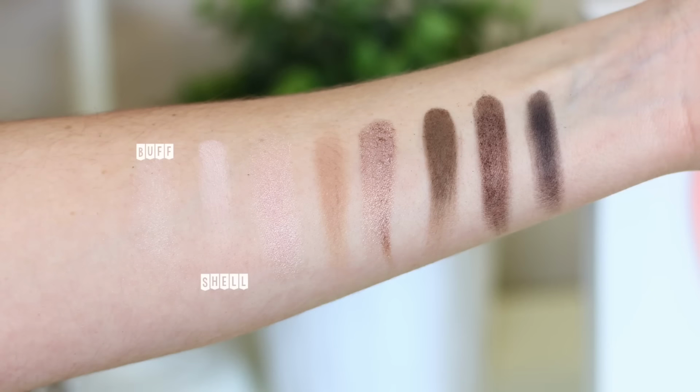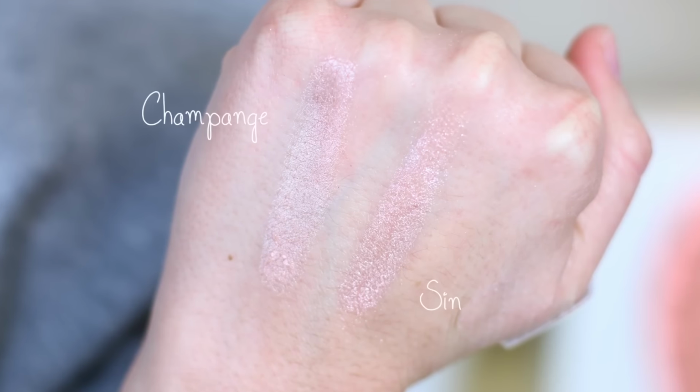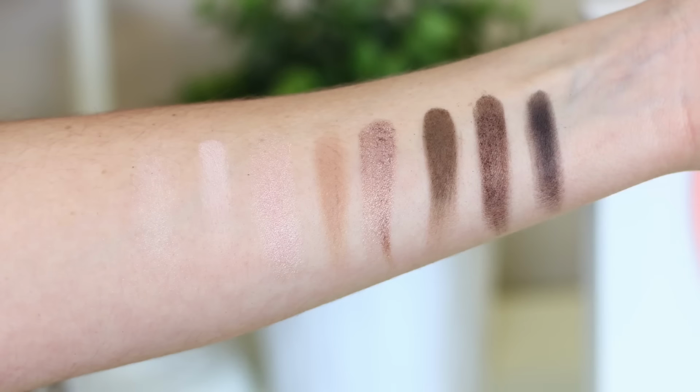Next up is Shell, and this I like for highlighting or washing it all over the lid because it's super similar to my skin tone, but the only way I could really describe it was like a really light creamy off-white color. Number 3 is called Champagne, and this is a really nice light goldy rosy color with a little bit of gold shimmer, and when I swatched this next to Sin from the original Naked palette, it was almost an exact match.